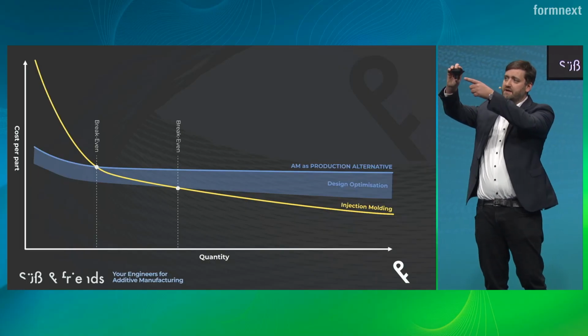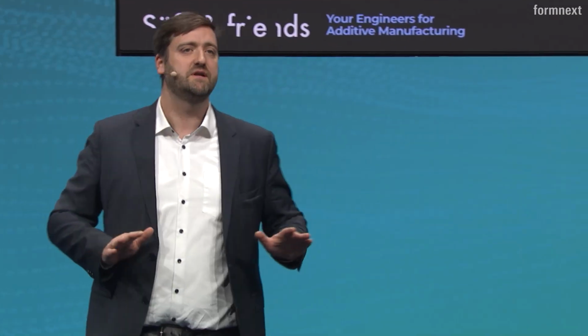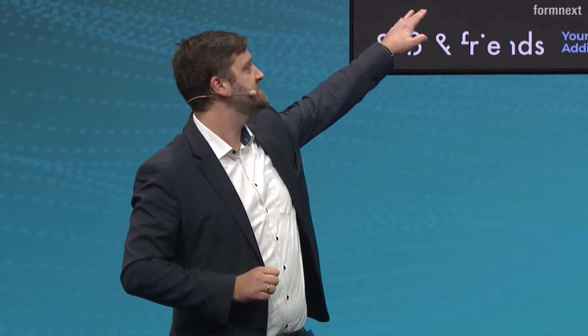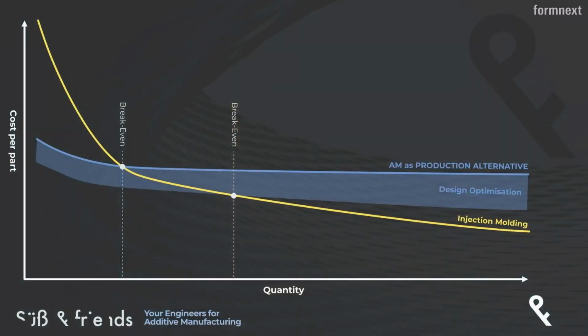Here we were simply adding a surface so that we don't need support structures. We also changed the material. This is a fiber-reinforced PA. But I want to make very clear, we have AM as a production alternative, and we can make the use cases much bigger by design optimization. Here we still compare a traditionally produced product with injection molding to a production alternative.